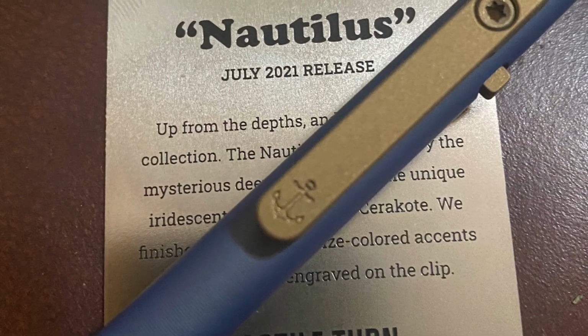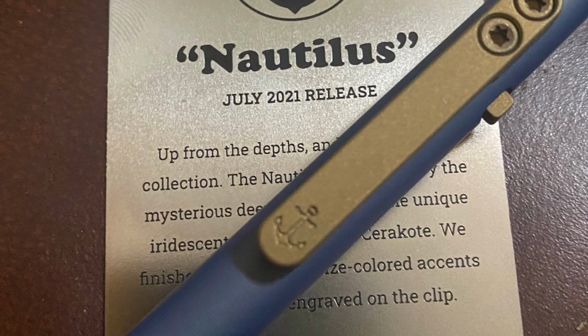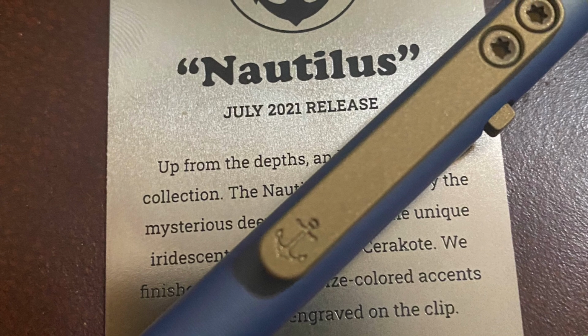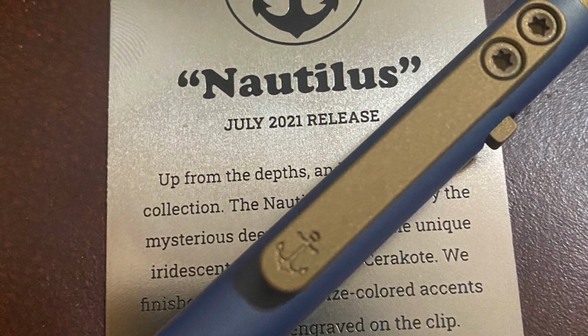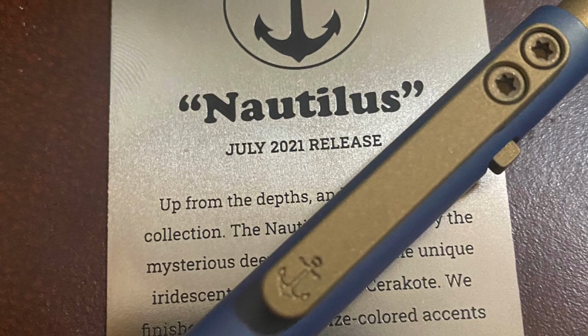By the way, I forgot to mention this thing is designed, machined, and made in Texas, which is very important for me, because it's not that it has to be made in Texas, but me being a Texan, I take pride in that. So I wanted to share that information with you.